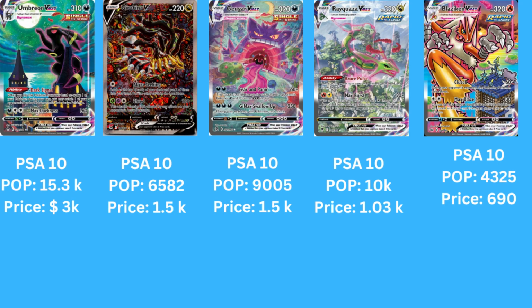But if you look at the stats here, you can see that the Blaziken is highly disrespected. I'm sorry, but a PSA 10 Umbreon, like I was saying, is $3,000 and is so much more common. Actually, it is 3 times more common to find an Umbreon in a PSA 10 than it is to find a Blaziken in a PSA 10. Isn't that crazy? And then also, it's going for $3,000.